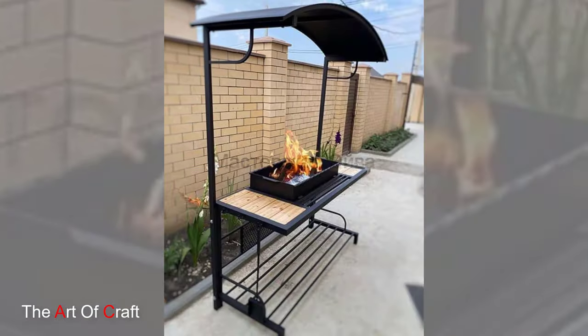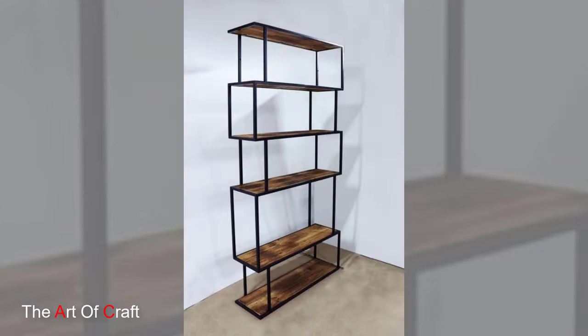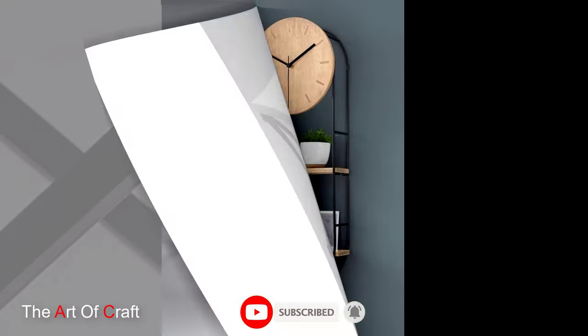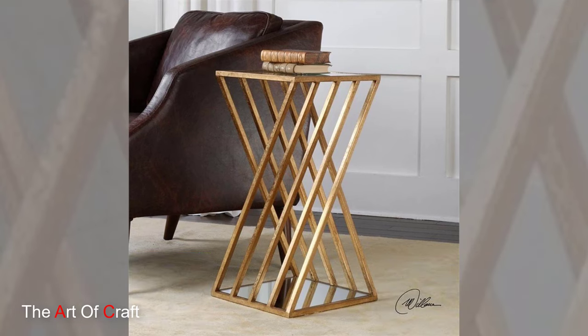Metal furniture has evolved beyond its industrial origins to become a design powerhouse in contemporary interior and exterior settings. Its durability, sleek aesthetics, and adaptability make it a versatile choice for various design styles and applications. Whether it's a minimalist chair, an industrial-inspired table, or outdoor furniture that withstands the elements, metal furniture continues to shape and elevate the way we experience and interact with our living spaces.